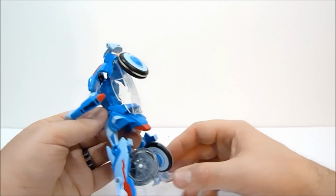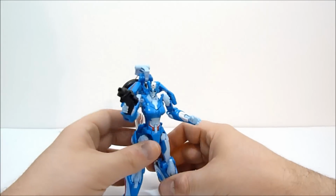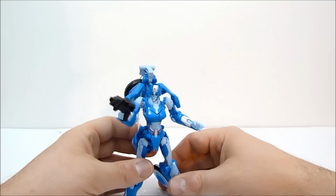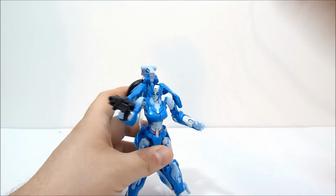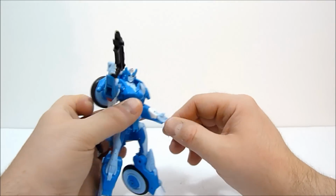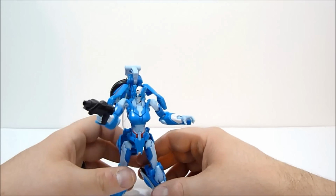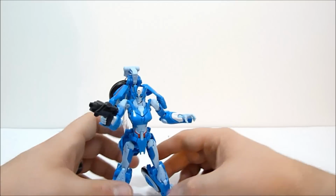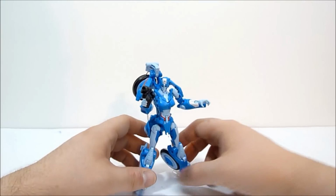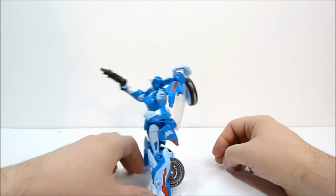Really nice reuse of the RC mold, and I really love just how much they've changed it. If I hadn't already owned the Prid RC, and if I hadn't been told beforehand that it was a remold, I really wouldn't have noticed. I would have thought it was just a similar transformation, but they did a really, really nice job on this, and I'm super pleased with it.